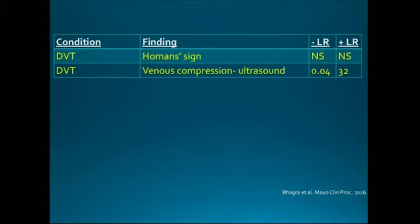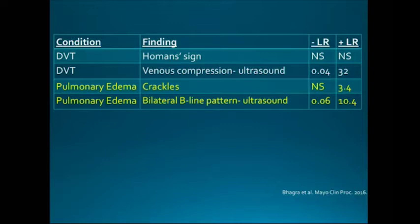I want to say, things like Homans sign, that we still teach medical students in terms of DVT. If you look from an evidence-based medicine standpoint, the post-test probability for or against DVT doesn't change. Doesn't change. Whereas if you look at the negative likelihood ratio of a negative point-of-care ultrasound versus a positive point-of-care ultrasound, markedly different, right? If you look at pulmonary edema and you're saying crackles, well, if I hear crackles, that does increase the post-test probability of pulmonary edema modestly. But if I don't hear crackles, does that rule out pulmonary edema?